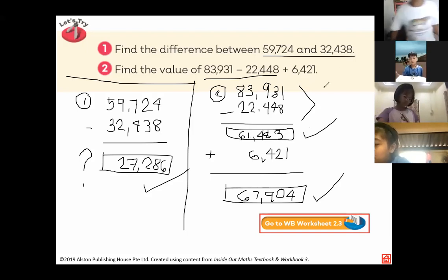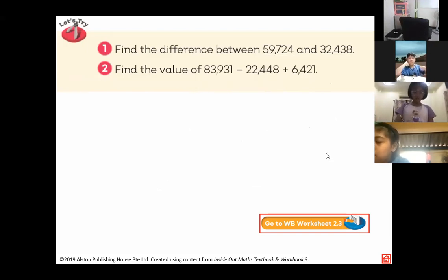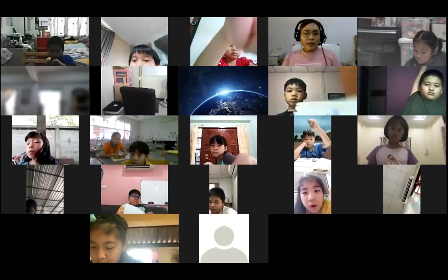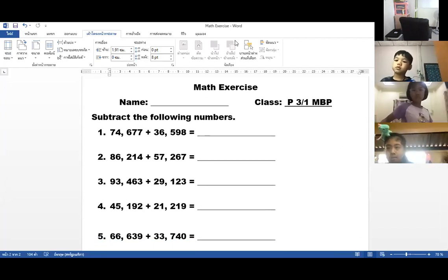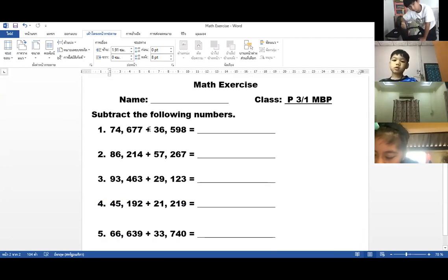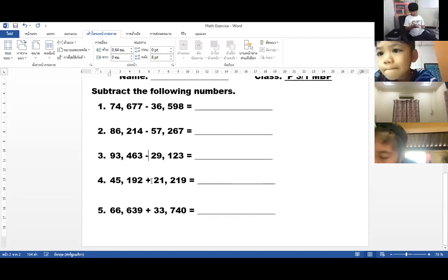Okay, kids, do you understand this one? Yes or no? Yes, I do. Okay, very good. Now, I'm going to give this exercise. Get your math notebook, please, and copy this one. Answer and copy this exercise. Math notebook. Okay, teacher.